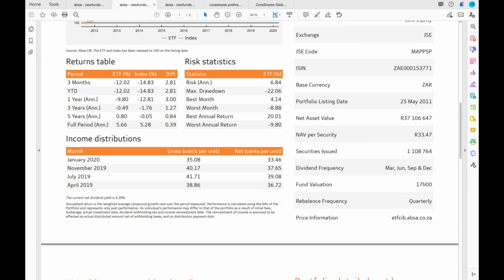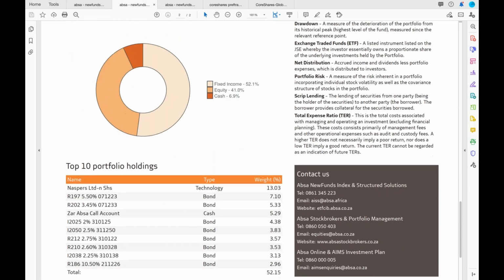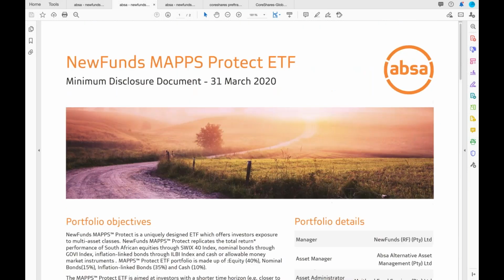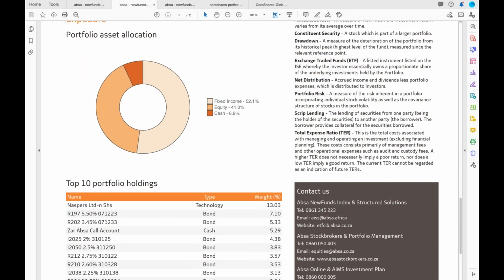And let's go have a look at what it's holding. The asset allocation, what you can see is fixed income is 52%, equity at 4%, and cash at 13%. Now that doesn't tie up with their portfolio holding, and I forgot to check the date of this one. Also 31 March. So I haven't updated their dates. Those two numbers don't tie up because Naspers is their big holding at 13%. Equity at 41%. Cash was at 6.9%.